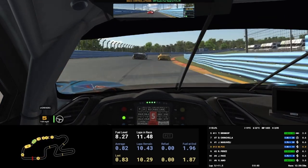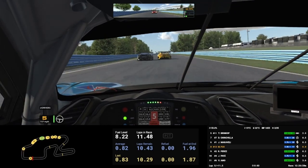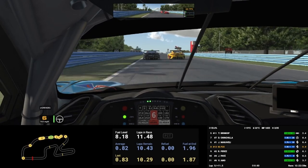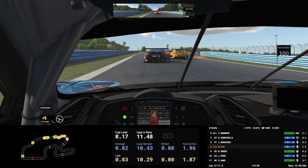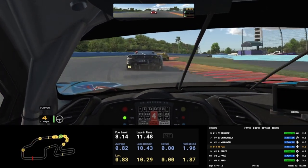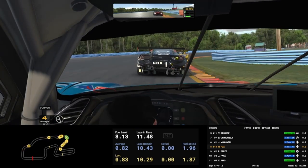Again, because of the speed through the corners, this is another track where netcode can be a real problem. He's going to get this corner. He's going to get it, is he? Yes, he is. Machiavelli decides that to win the war, sometimes you have to concede a battle.